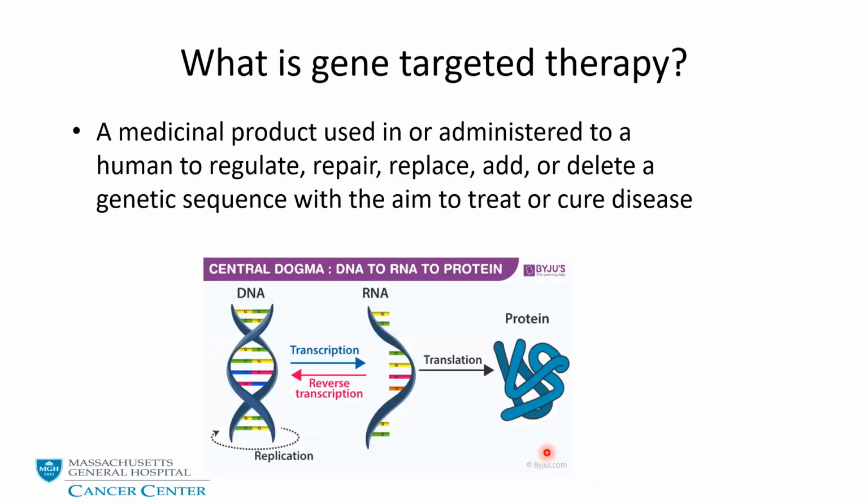And so if you take a step back, what is gene-targeted therapy? So from a doctor's point of view, it's a medicinal product. So it's something that goes through the drug process that's used in or administered to humans to regulate, repair, replace, add, or delete a genetic sequence with the aim to treat and cure disease. And the focus here is on genetic sequences as opposed to on the proteins, because most of the medicines we use currently are focused on proteins and not on these two things here.